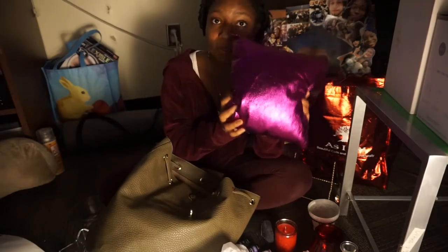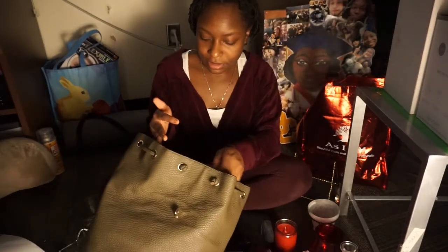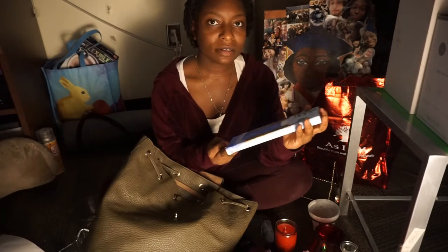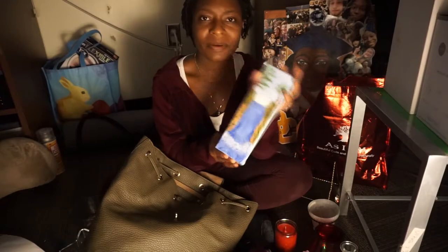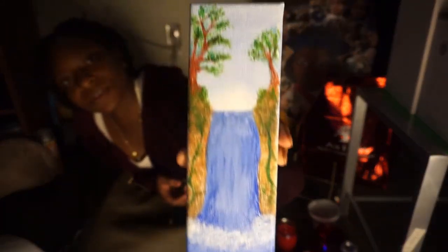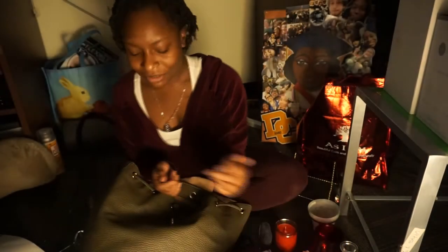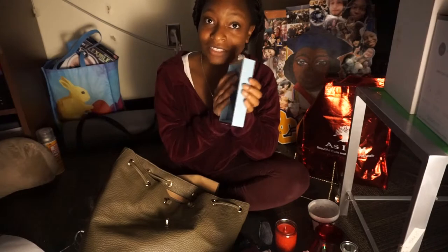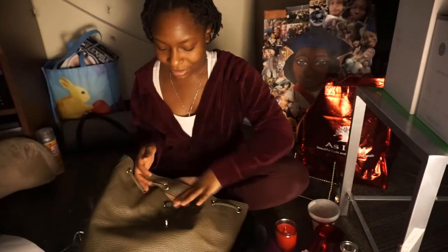So I got this purple pillow, Dollar Tree of course. I painted this a couple days ago. There's just a waterfall. I was watching this tarot reading, and I don't know, one of the cards just inspired me. It's pretty. I got this picture frame at Dollar Tree, with a picture of me as a little child. It's for my inner child meditation.